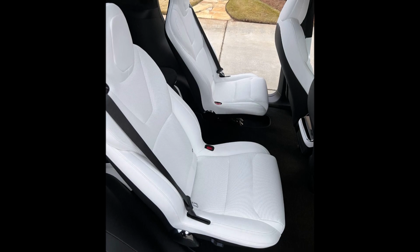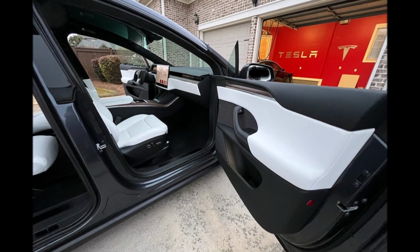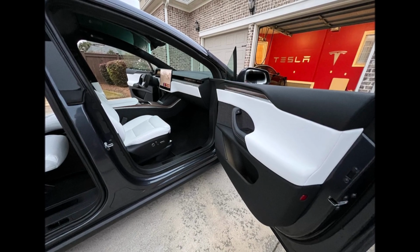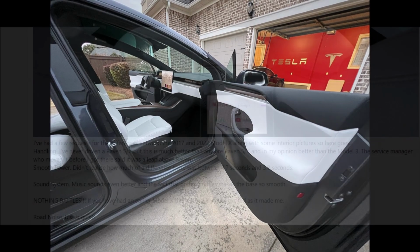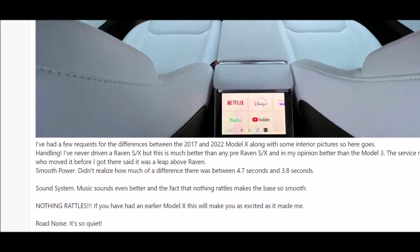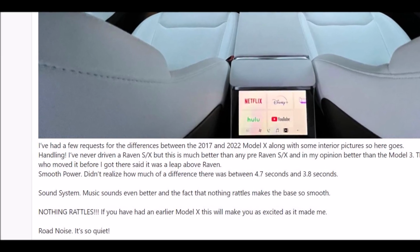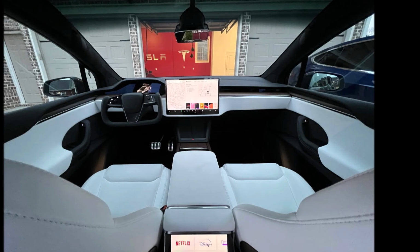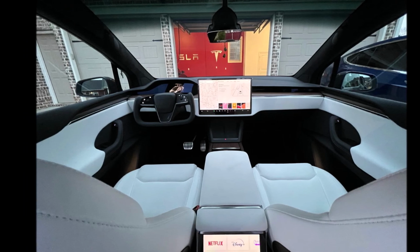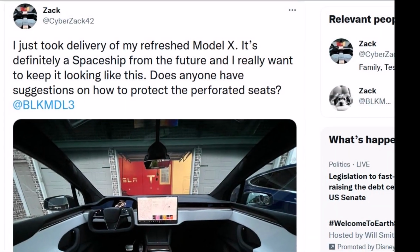Regarding the road noise, he says the refreshed Tesla Model X is so quiet. Regarding ventilated seats, he says, "On the refreshed Model X, I was skeptical, but I love them. They will be amazing for a long road trip." And he says, regarding the steering wheel, "I like the yoke, and it didn't take long to get used to. I know a lot of people have had an issue with the turn signals, but I drove 100 miles on the interstate on autopilot, but not NOA, to be honest, I don't know what NOA is, and used them enough to prefer the yoke to stock."